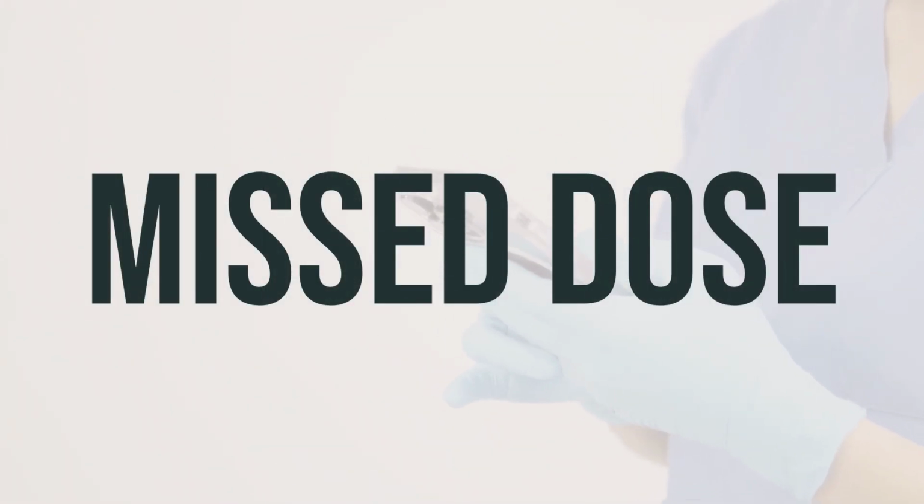If you forget to take a dose of Folplex 2.2, take it as soon as you remember. If it's almost time for your next dose, just skip the missed one. Take the next dose at your regular time. Don't take double the dose to make up for the missed one.